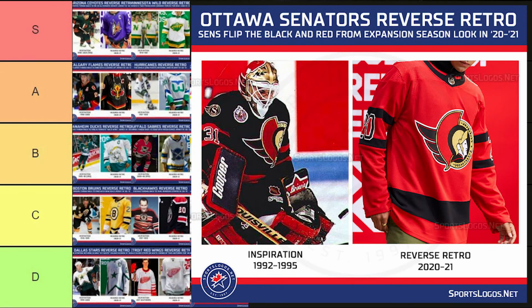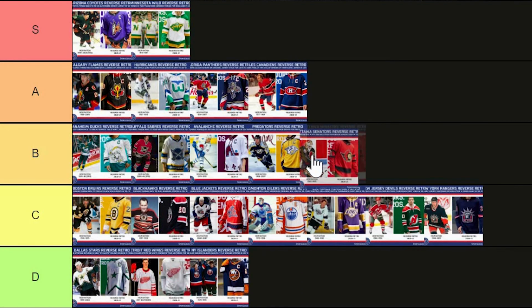Now we're going abroad with the Ottawa Senators. This one's a pretty clean design, but that's about all I can say about it. I'd say this one belongs in B tier.